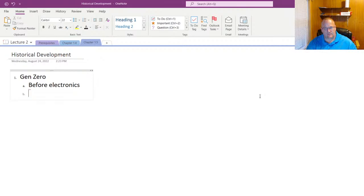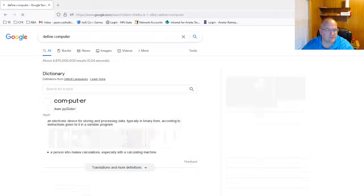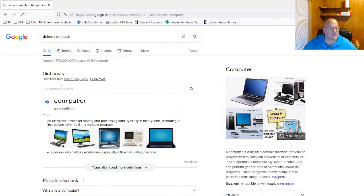And indeed, if we looked up, in fact, I'm going to do that right now. Let's open up define computer. An electronic, so most of the time what we think about here is an electronic device for storing and processing data, typically in binary form, according to instructions given to it in a variable program. Awesome! So, like a phone, or your laptop, or the computer I'm using to do this, or you're watching this on. But look, there's a second definition down here. A person who makes calculations, especially with a calculating machine. Huh. There's a second definition.